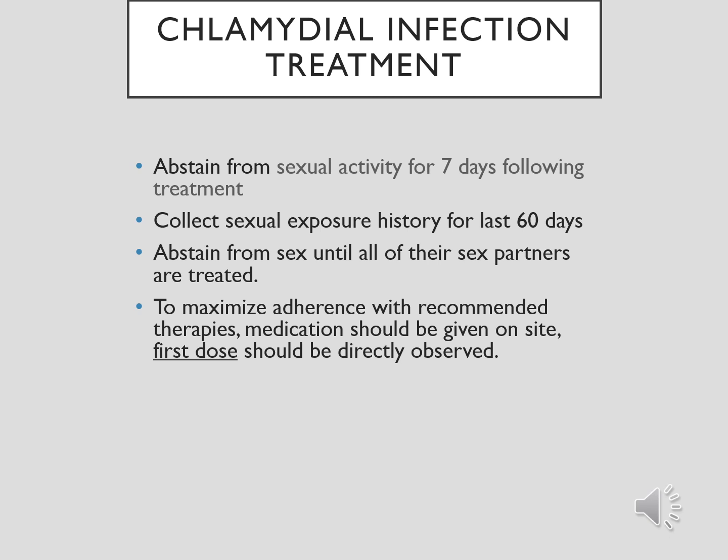Some non-pharmacological things that should be considered for chlamydial infection treatment and overall management are to abstain from sexual activity for 7 days following treatment to prevent future transmission to sexual partners. It's also important to collect sexual exposure history for the last 60 days and identify other possibly infected people and notify them that they may have become infected so that they can receive treatment. It is also advisable to abstain from sex until all other sexual partners have been treated.